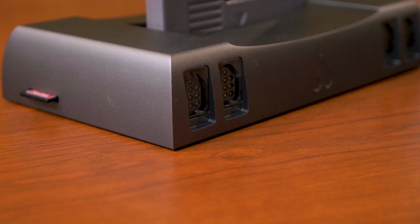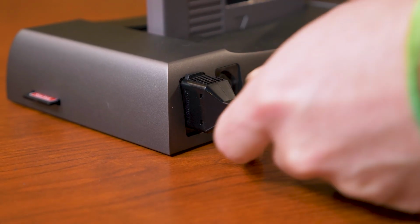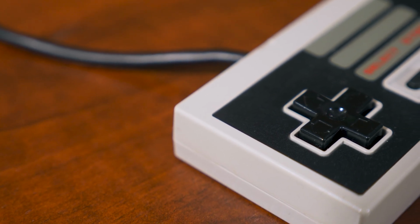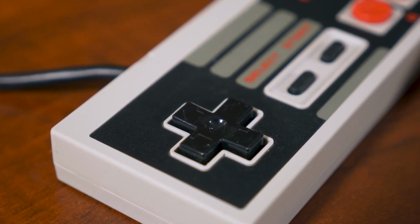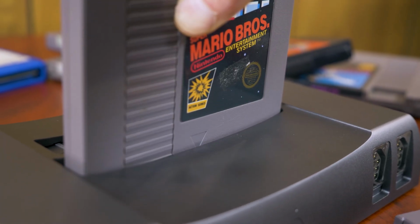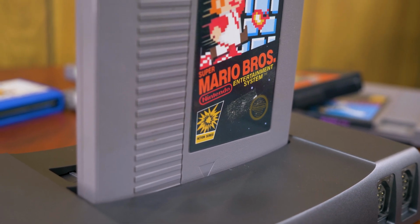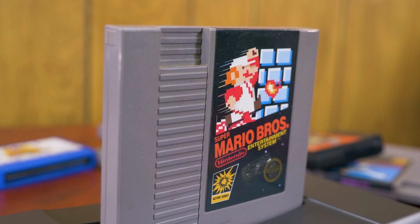But of course, you can also use any other third-party or official Nintendo controller if you prefer. After all, the most obvious distinction between Analogue's consoles and something like the Mister is that, well, you can plug original controllers and original cartridges straight into it.